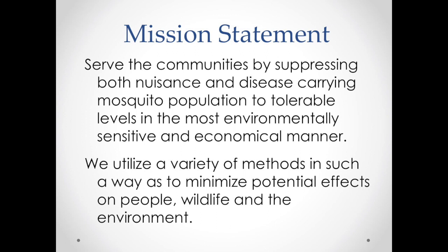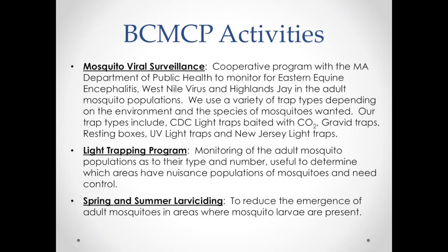So we use a variety of different methods to do that, and our goal is really to prevent and minimize any potential effects from our applications or the things that we do. Some of the services that we provide to the residents of Bristol County are mosquito virus surveillance. This is what you're hearing now because of all the EEE activity. We have mosquito traps in all 20 towns, and we go and we collect mosquitoes and we check them for West Nile virus and EEE through the Massachusetts Department of Public Health. And we use that information to then have the state give us a risk level change or tell us what's going on with mosquitoes in our area.